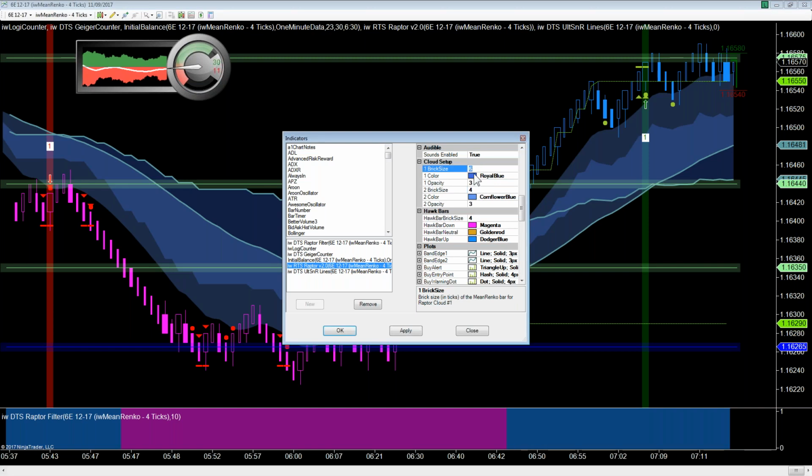If you want to make a note of this, the rough relationship between the Hawk brick size and the clouds relative to the brick size on your chart is that one cloud is going to be the same as your brick size on your chart. The other cloud is going to be 1.5 times the size of the brick, and your Hawk is going to be 75%, 0.75 the size of the brick.